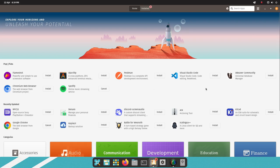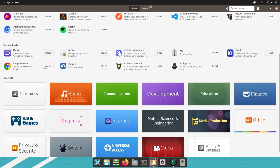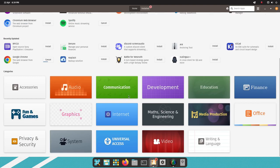And Visual Studio Code is also up there. So we'll leave those to install. That's three applications, three common applications. I didn't have to even go searching for them. They're there. What I do need is an audio application.